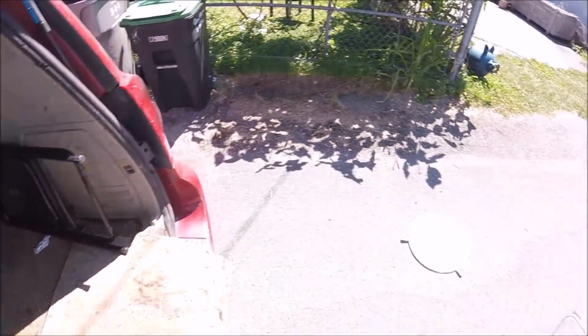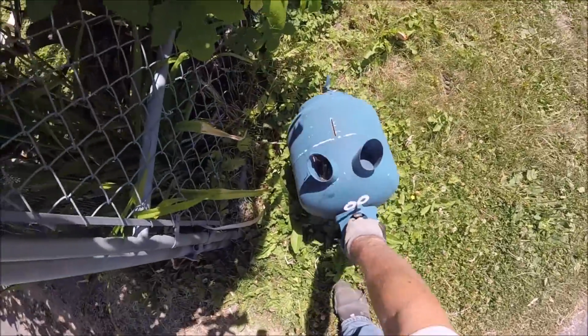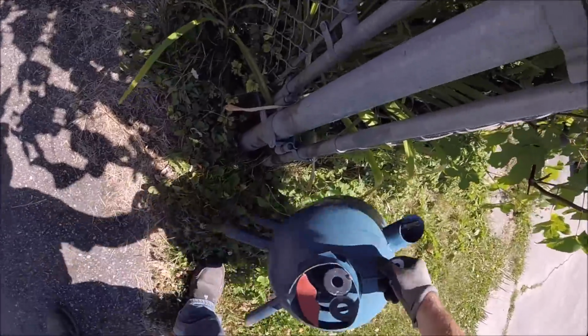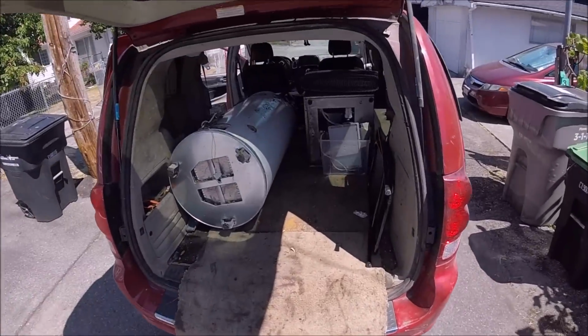So I said I'm gonna wait for something better and bigger. The tank here. Oh, it's a propane tank. That's kinda cool. I don't know if it's scrap or not. Leave it there. Probably someone knocked it over.